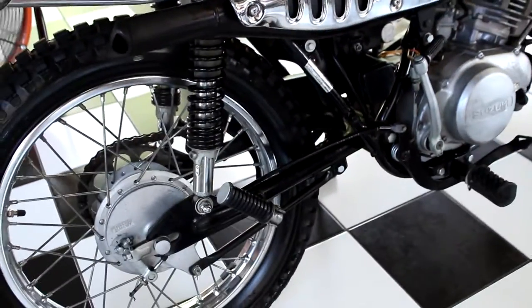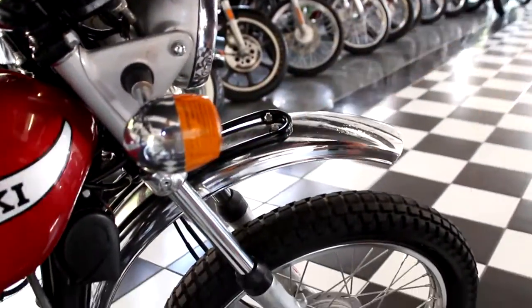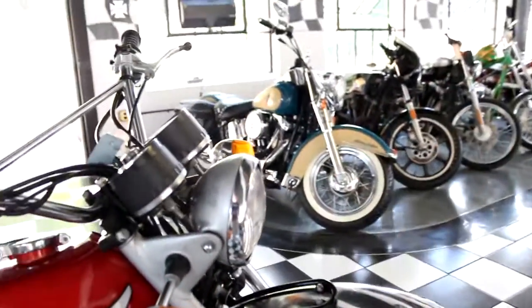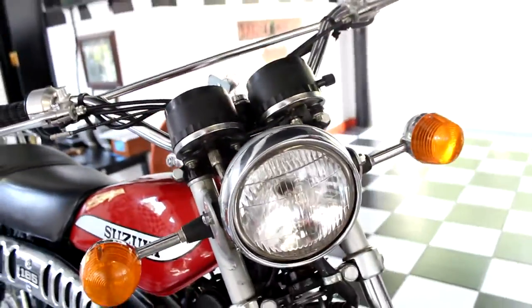Shocks, the exhauster is in great condition. Original chrome front fender, still nice and straight. You can see the paint on the fender strut is mint. The headlight doesn't look to ever have been damaged. There are no dents or cracks on the headlight, or on the tach or speedo, or on anything. Everything up here looks mechanically to be new.